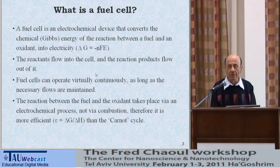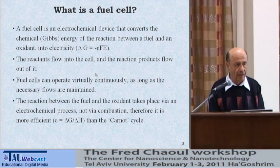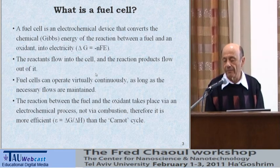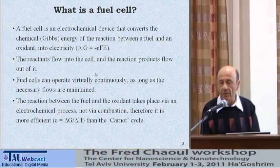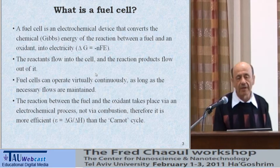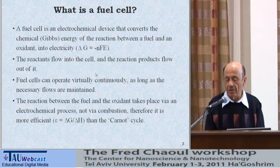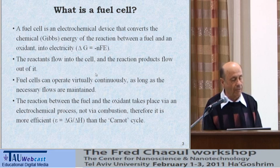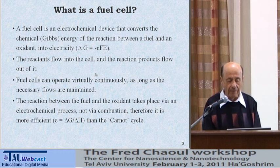The difference between a fuel cell and a battery is that the battery box contains all the chemicals, and when they are gone or discharged, you have to buy another one or charge it. In a fuel cell, you have only the electrodes in the cell, and as long as you feed the fuel cell with fuel and oxidant like air or oxygen, you keep getting power.